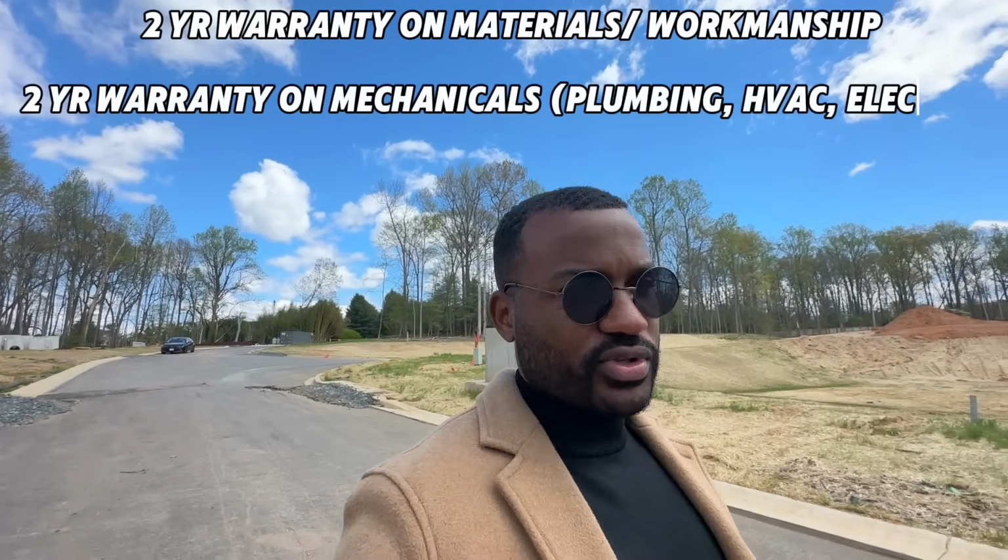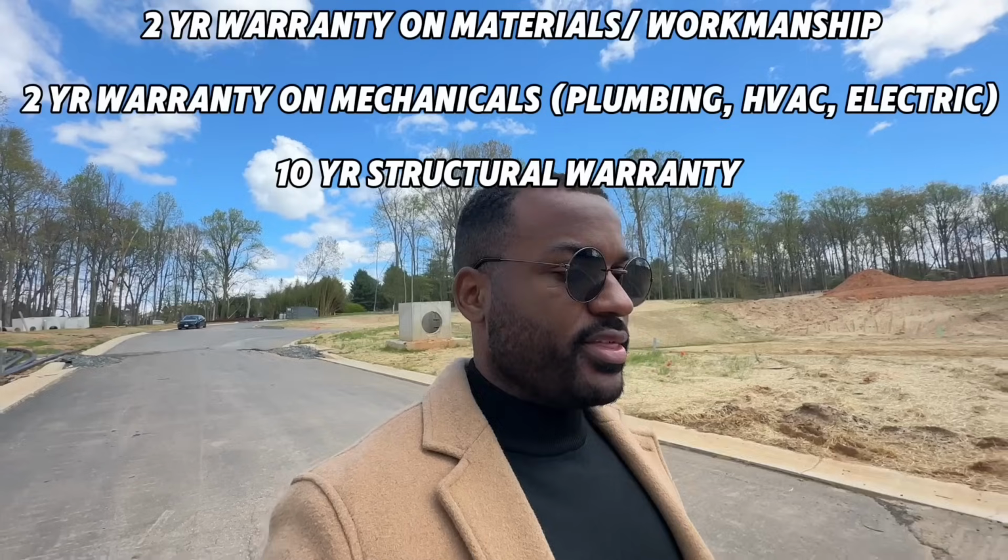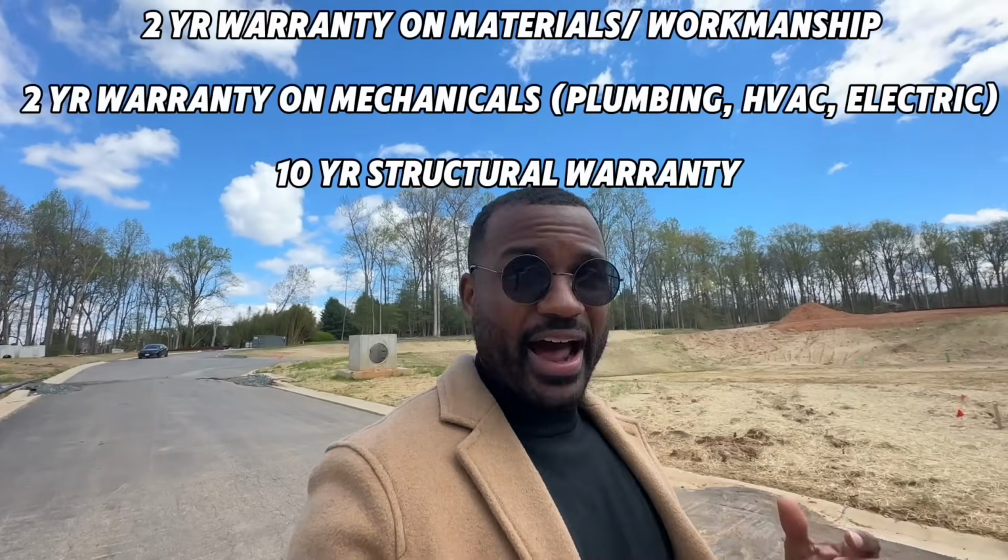Now, let's talk about warranties. The warranties you receive when you purchase: a 2-year warranty on mechanicals and a 10-year builder warranty for any structural defects that, God forbid, happen with the home after purchase.